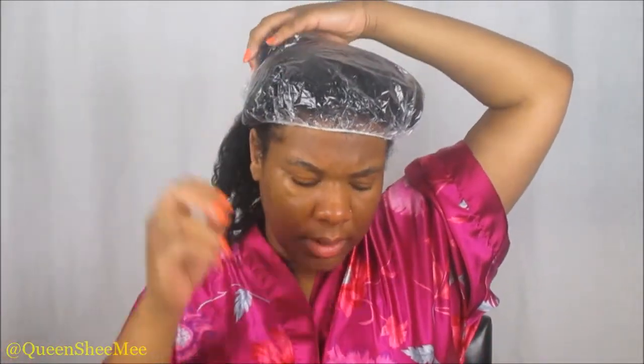You guys know I don't like for my hair to dry out when I'm trying to actually do my hair. I just do not like my hair to get dry when I'm working on a wash and go. It just really affects the way my wash and goes turn out. So if I let my hair dry out, yeah, it's not going to turn out as good as it would have if my hair was still soaking wet. As you guys can see, my hair is still soaking wet.